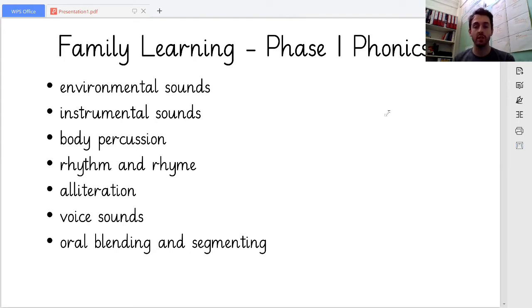So the main focus is going to be on phase one phonics. Phase one phonics covers all of those really key listening skills that your child needs to be able to tune into sounds, and therefore get ready to learn formal sounds and actually then eventually how to write those sounds. But this is getting them ready for phonics in reception, where they'll start to hear the sounds within words and then eventually learn to write and accurately spell those words.